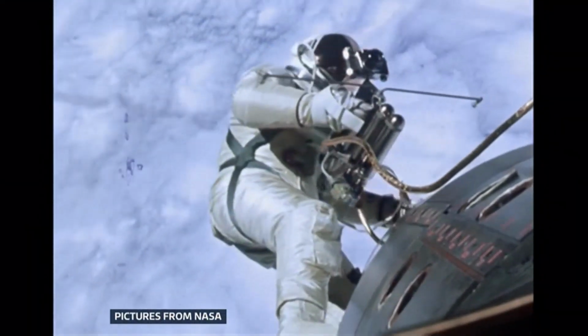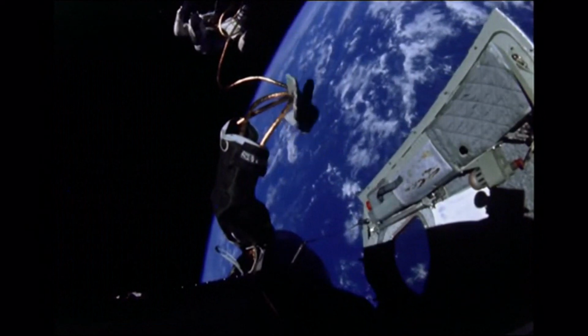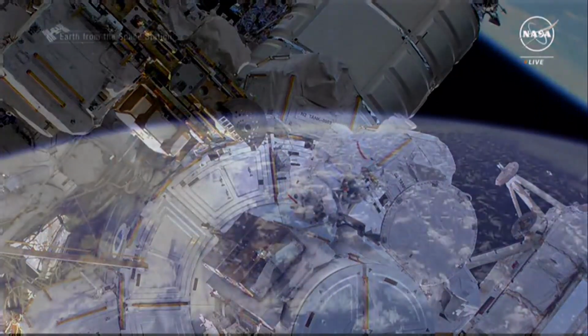In 1965, Ed White lost a spare glove while becoming the first American to make a spacewalk. Looks like a thermal glove, Jim. In 2007, this camera drifted away after coming loose, and this was the moment when another tool bag broke free. Oh, great. During repairs to the International Space Station in 2008. So look up and you may just catch sight of an astronaut's toolkit orbiting the Earth.